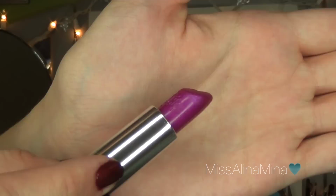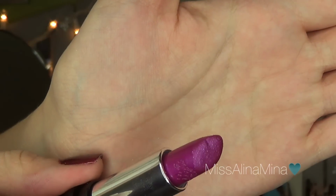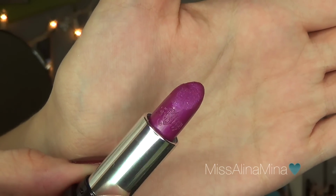This color is Lullaby. It's one of the glittery colors, and as you can see, it was one of the ones that had an incident in my purse.